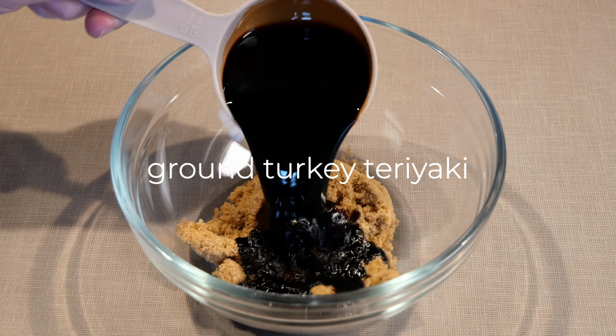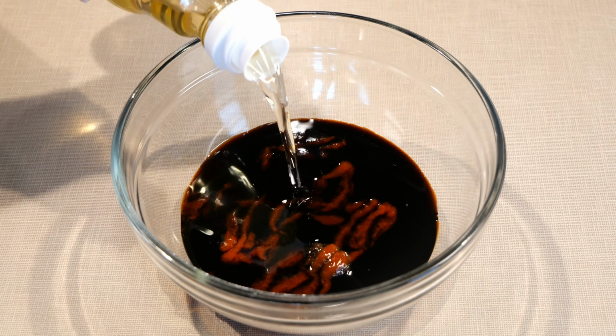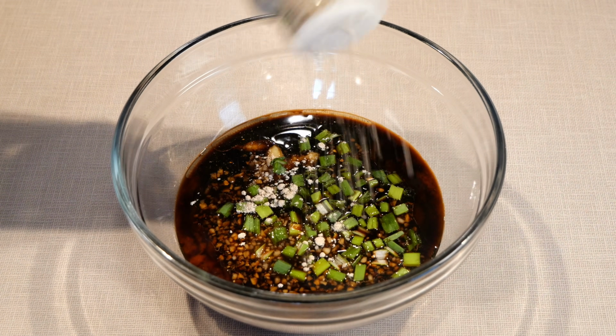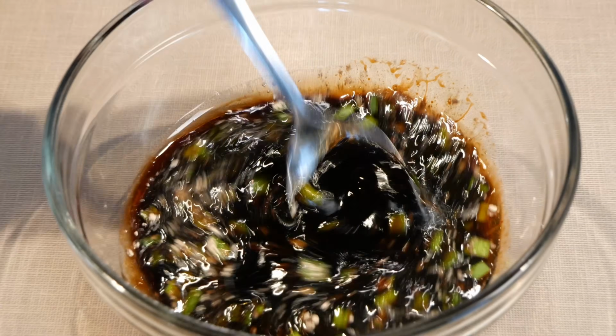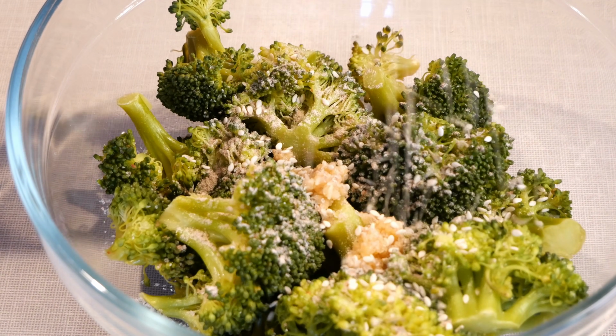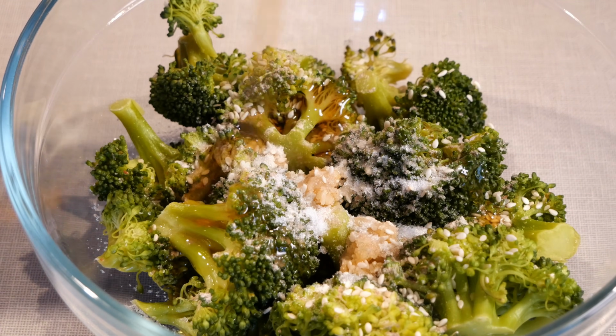The next night we had ground turkey teriyaki. This is a good one because it's really easy and really customizable. You could use any ground protein that you like, and you could leave out the sriracha if you don't want it spicy. If you have small kids like I do, I did about a tablespoon's worth of sriracha, and I felt like that was plenty to where it had a nice kick to it, but the kids were still able to eat it.